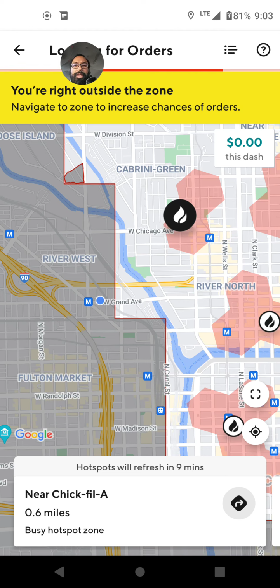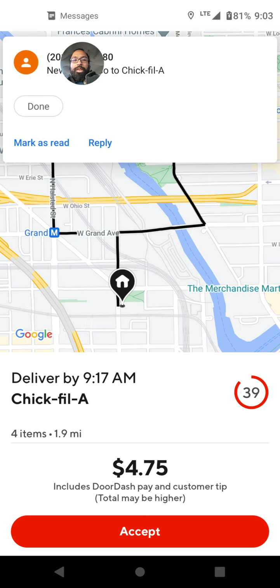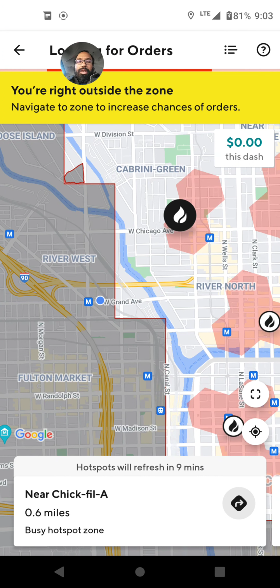Also, the side part of the experiment is the Chick-fil-A order. Chick-fil-A still at $4.75. No one's taken it. Makes it hard to believe that the left coast could have gone, but we don't know. The left coast might have moved up quicker. Let's see. It is slowing down a little bit, as I suspected, because it's past 9.